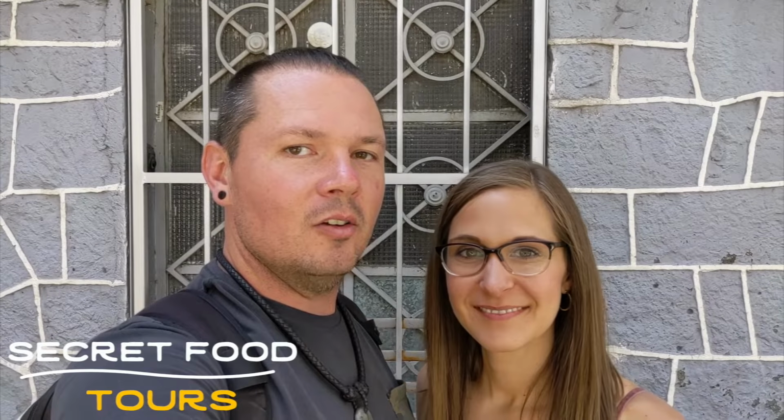Mexico City is a culinary mecca. It's a huge metropolitan city that has a ton of amazing food to offer. We could literally spend weeks, months, years here and still just be scratching the surface. So we decided to hire a guide through Secret Food Tours, and they are going to show us all of the most tasty spots to eat in the Roma neighborhood.